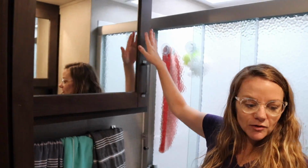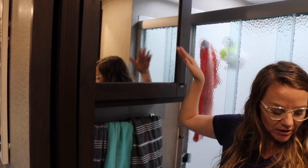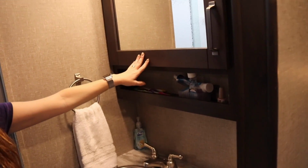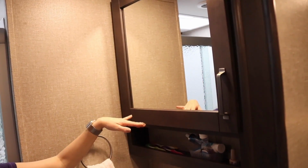We have tons of storage. We have enough towels for everybody and all of our chemicals and extra toilet paper and everything in here. Even with a tween daughter, we have plenty of space for makeup and all the girly things you need here, and all of our stuff, medicine cabinet, hair stuff, all that good stuff in here. All right, and back to the bedroom.